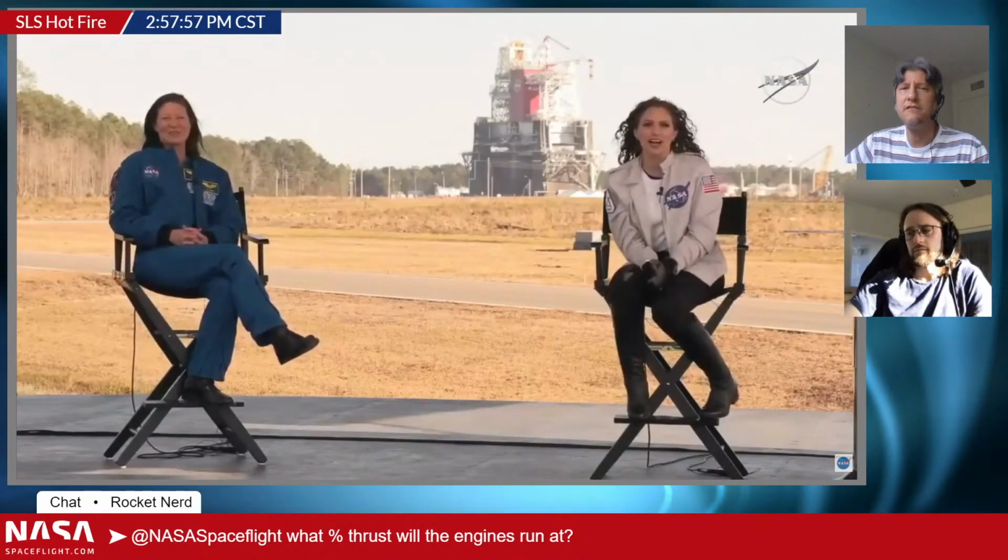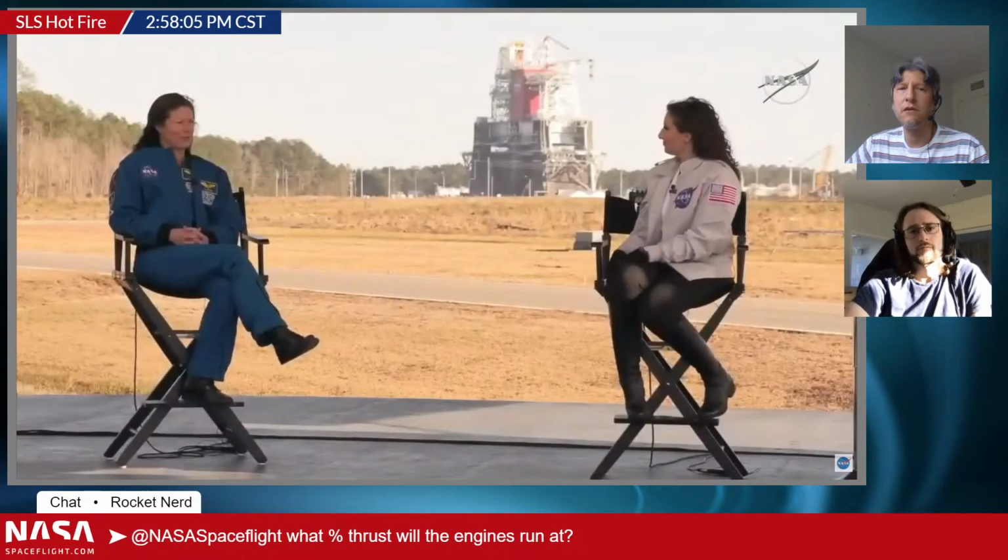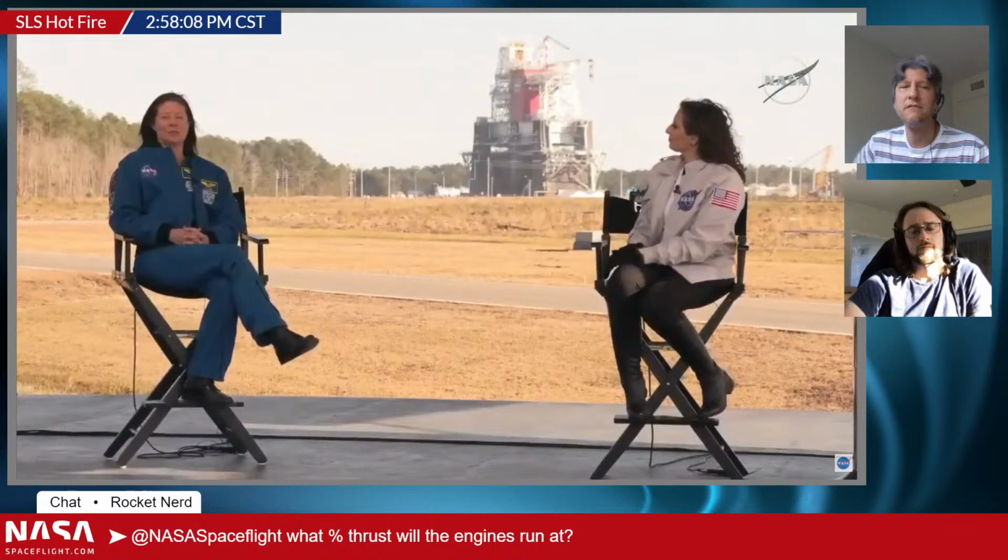About a minute into flight, they're going to do the first thrust vector control check where they move the engines around. Somewhere in there, they're going to throttle the engines back to 95%, which is supposed to mimic the max Q region that they would fly through during flight. Then they'll come back up to 109% and stay there for most of the rest of the burn until they get close to main engine cutoff, and then they'll do a simulated throttle back to 85%, and they'll be doing tests in there.